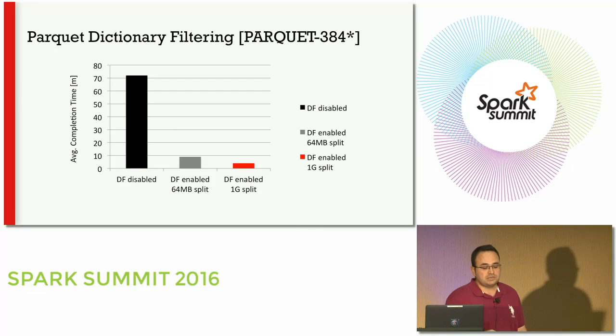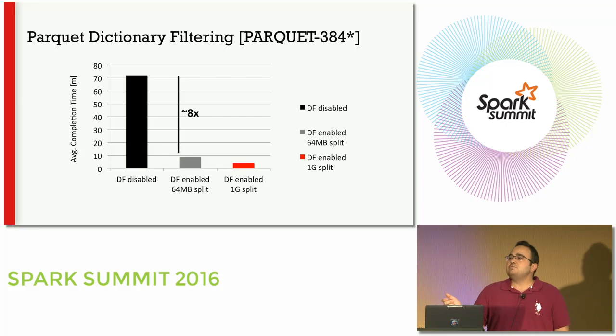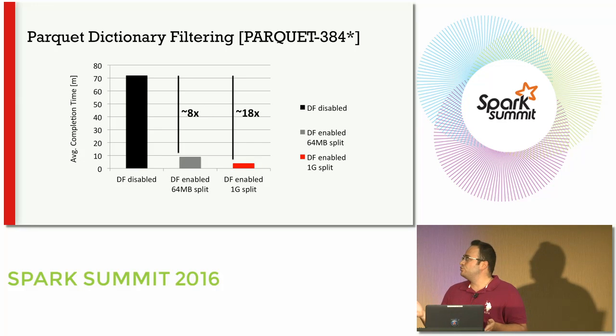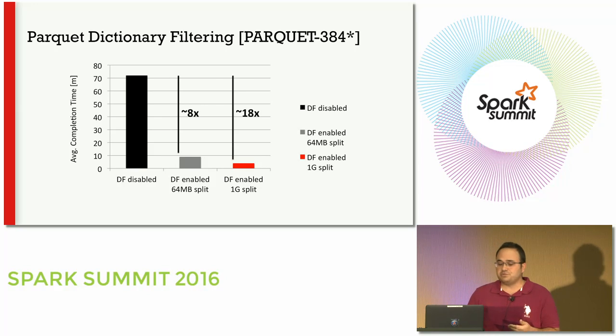Here we show some of the results that we get with performance tests that we did with this optimization enabled. We have 3 cases where we first disable the dictionary filtering optimization, and then we enable it with 2 different row group sizes, which is called split size here. What we notice is when we enable it, we get around 8x speed up thanks to skipping some of the row groups on disk. And when we increase the split size even further, we get better speed ups, up to around 2 orders of magnitude improvement. The reason is we are now able to skip even larger row groups, larger chunks of data, during query processing. So overall, if you have a query that has hopefully highly selective predicates against dictionary encoded columns, you'll be able to get pretty good speed ups with this optimization.